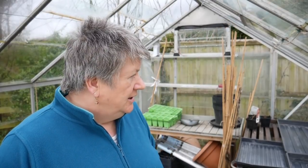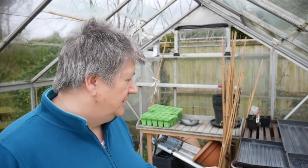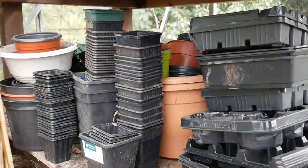Yesterday it was a very rainy day, so I came outside and tackled tidying up and cleaning in the greenhouse. Now, I haven't cleaned all the glass yet, but I have scrubbed down the work surfaces, cleared away debris that has been on that table at the end for 2 years, and it's looking a lot better, a lot tidier, more organised. I've got all my pots organised down on the shelf under here.